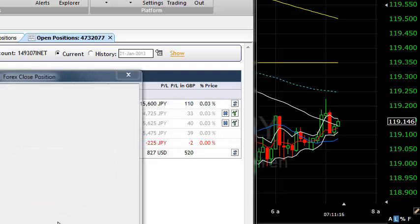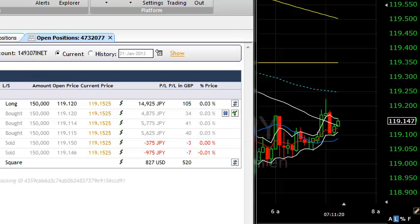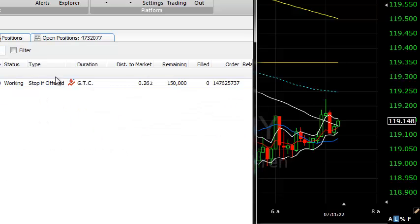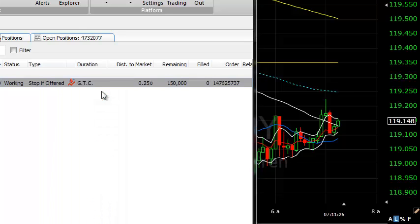So I'll take another one off just as we've got the hit. Now I'm just going to move the stop up on the remainder. So let's just do that and see if I can get a bit of a runner. I mean, it's a shame that it was so tight. So let's change the order.